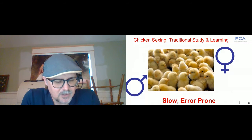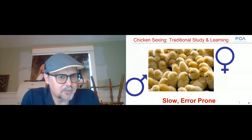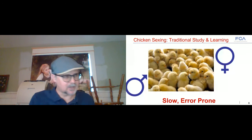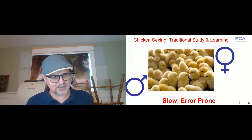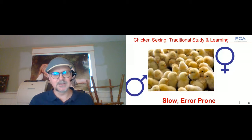So when they started trying to scale up, they took apprentices and they made them pick up a chicken, declare what they thought the sex was, and then they immediately corrected them, right? And they started doing this rapidly over and over and over again until finally they were able to start spotting them on site. And they were able to scale up their production and their capability for sexing chickens.